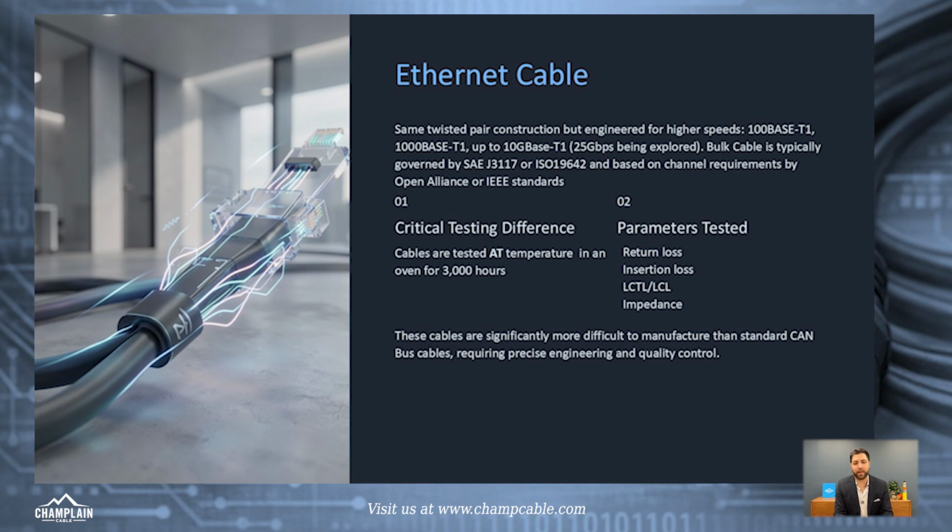One thing to note is each cable needs to be tested at temperature. This means while the cable is in the oven for 3,000 hours at its maximum temperature rating, it still must pass all of the required electrical parameters laid out in the specifications. This is required to ensure performance under real thermal load.